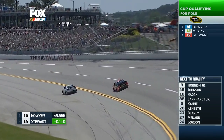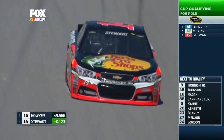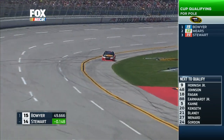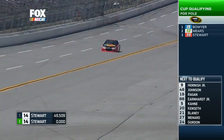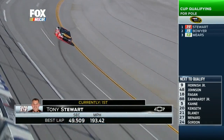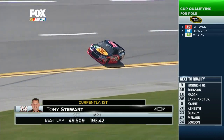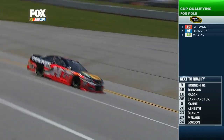As Tony Stewart looks like he's going to take the top spot. Yeah, from Clint Bowyer. Pretty nice lap. And he comes right downstairs onto the apron, almost to the grass. I think I'll use the apron. 49.50 for Stewart. That is a pickup of 13/100ths over round 1. And I don't think he used the apron on the first go round. So maybe these guys think, well, hold that in the bank. Maybe no one will notice.